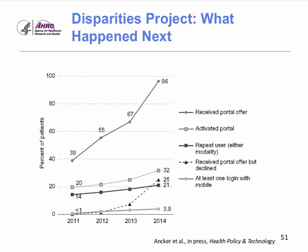But the other very interesting curve that I'd like to draw your attention to is the dotted line. That's the second one down that rises more slowly from 20% to 32%. What that is telling us is that the number of patients who actually ended up using their portal, actually setting it up, also rose by quite a bit. Not as sharply as the offers, but still quite a bit. So just by changing that enrollment procedure, they also saw changes in usage, not just in offers.